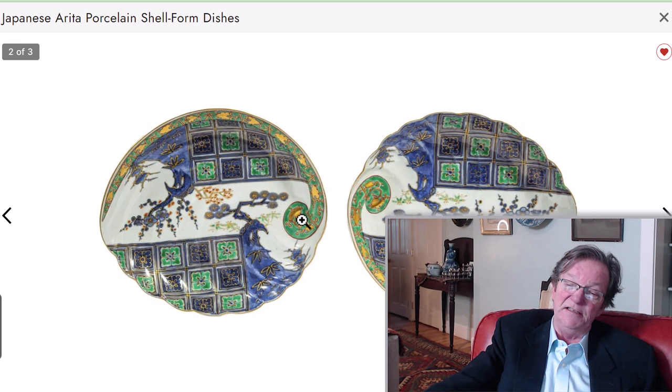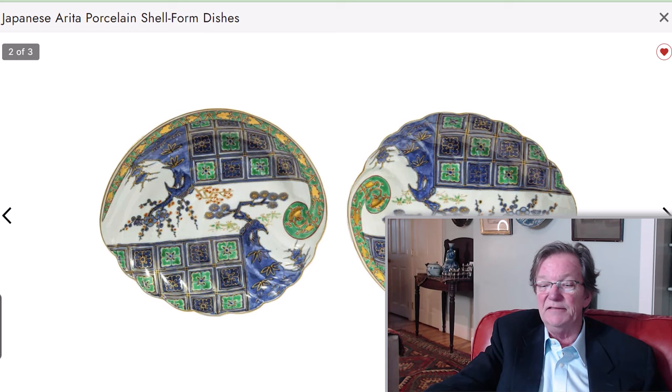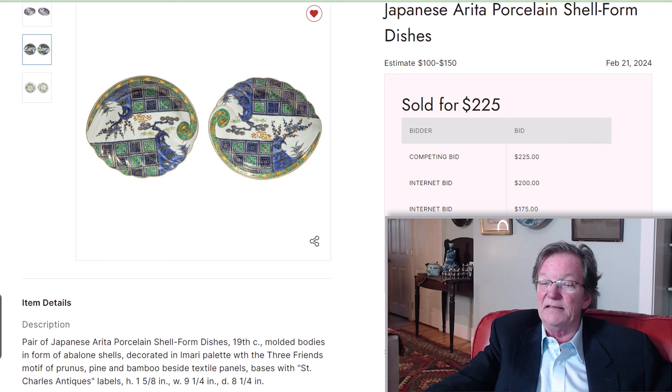Whether it's the shell facing this way, they look the same as when they reverse it and the shell is going the other way. It's an interesting optical thing that they did with them. Very, very nice. And they went for peanuts. They went for $225 plus premium.